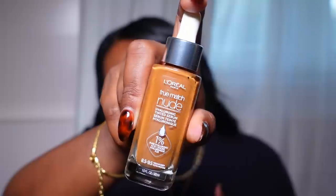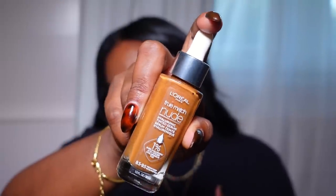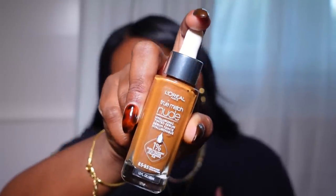So we're gonna go in with our foundation. Today I'm using the L'Oreal True Match Nude. I have used this in the past. I really, really love this product. It's definitely amazing. So I'm gonna use this one. I'm in the shade 8.5 to 9.5 medium deep in this product. So shake it up. I'm just gonna start blending.